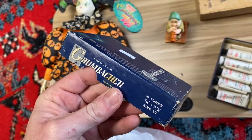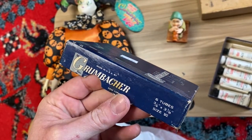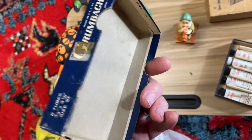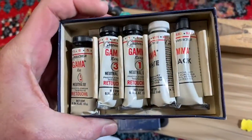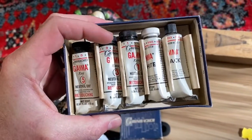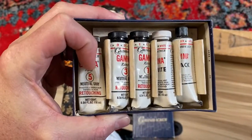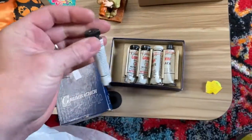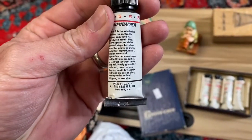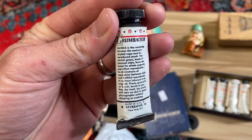I don't know how old exactly this is, from the 70s or what, but people collect these old paints, sometimes these are no longer available, and since these haven't been used, they could be used still. These old oil paints, I believe that these are oils, can be preserved for a long, long time. Grumbacher, New York. It does not say.